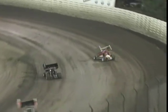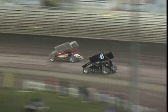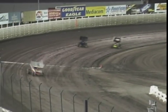Moore now takes the lead. Here comes Corbin back to the inside, but not going to work in turn 2. Moore leads him down the back straightaway. Corbin running second. Cornell running in that third spot. John Hagan running fourth. Nate Mosher running fifth as now Jonathan Cornell moves up into the second spot.